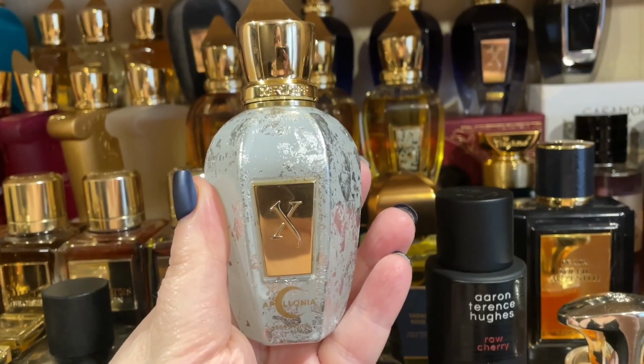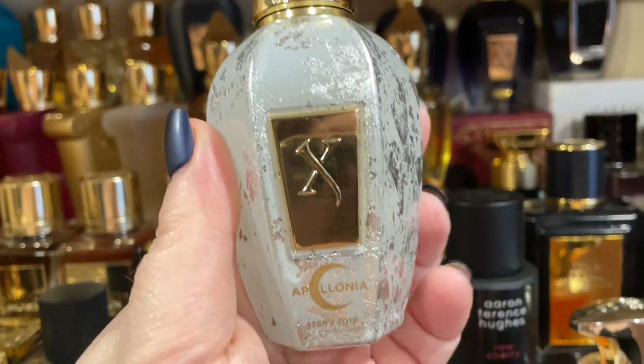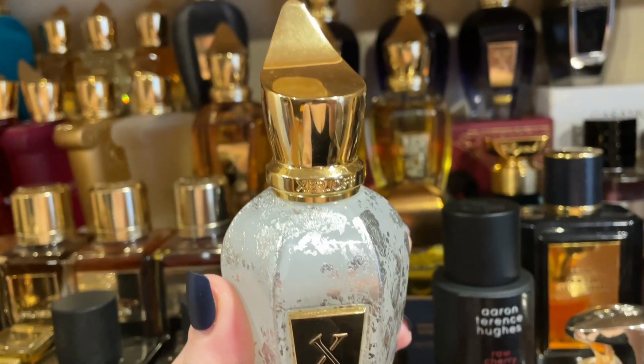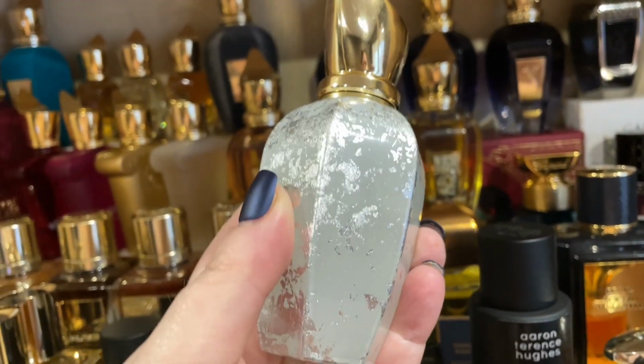Now, my love for the house of Xerjoff, and my Xerjoff collection is quite extensive, I think. They come in different bottles. I love them all, but there is one that really stands out to me that I think is the most beautiful bottle, and that is Apollonia. I love, love, love this bottle. I think it is so elegant. It is so beautiful. There's something just so feminine about it.